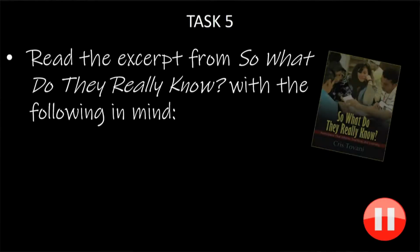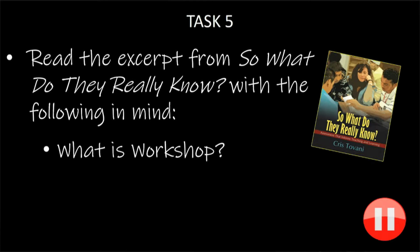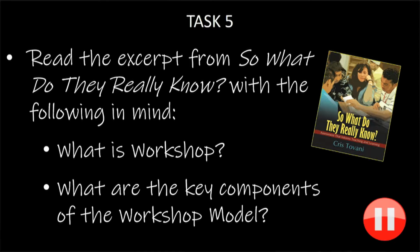And so what we're going to ask you to do is, again, pause the video and complete task 4 that you see written here on the slide. The specific task we're asking you to complete is simply to read and annotate the article with 2 questions in mind. Number one, what is workshop? And number two, what are the key components of the workshop model? So please pause now to do so.